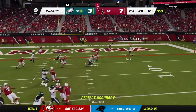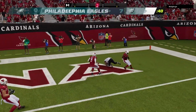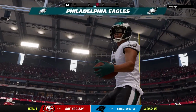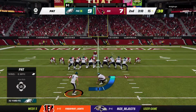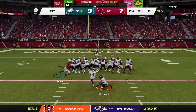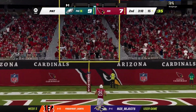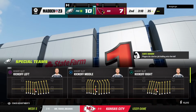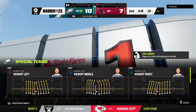Hurts. Open man, he's got him. That's Smith for the Philadelphia touchdown. Devontae Smith, his 5th touchdown now on the year. And the Eagles are able to move back in front. Elliott is good on the extra point, and the lead is now 10-7.